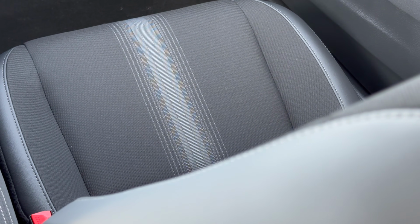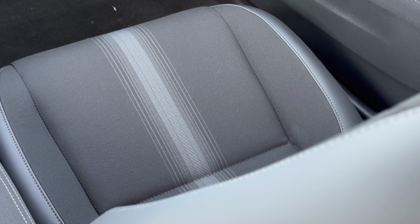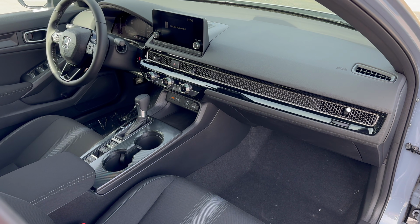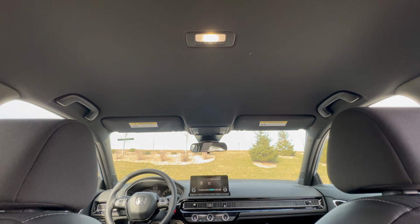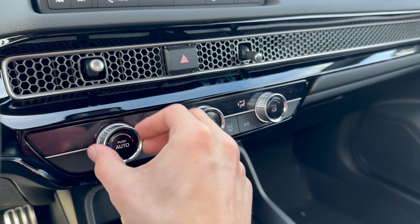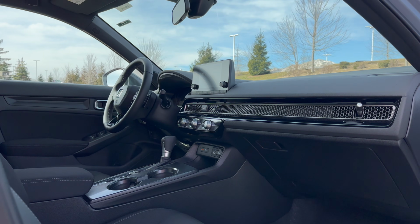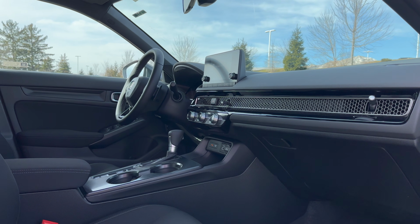Of course, you can get interior options between cloth and leather. If you go up to the Sport Touring, you will get really nice leathers with some contrasted stitching and piping. And you can also get any color interior that you want as long as it's black. You can also get a sunroof in your Sport Touring trim, but every trim of Civic is going to get these really satisfying, clicky, physical climate controls. I love the full dash honeycomb vent detailing with the toggle knobs, weirdly satisfying.